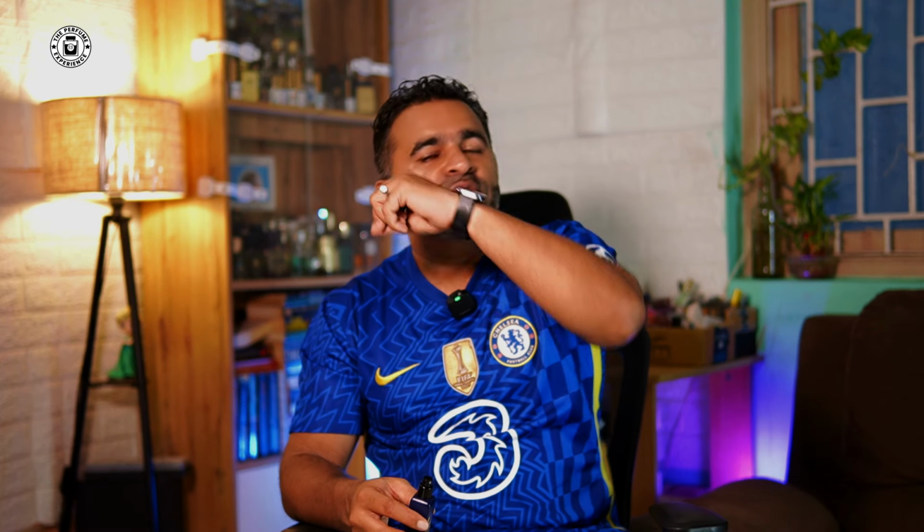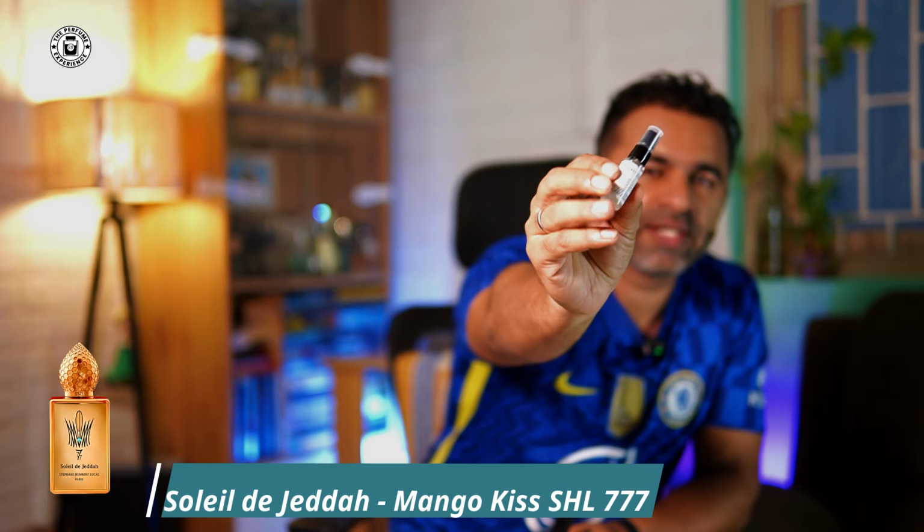The patchouli is not something that you get a lot, but the woody element is something that you get, and the floral notes smell really, really nice. And this, I feel, is inspired from Stephen Humbert Lucas 77 Soleil de Jeddah, which is also called Mango Kiss. This is from Centredelic.